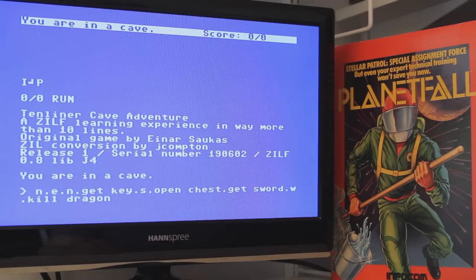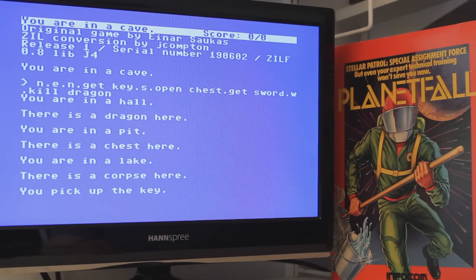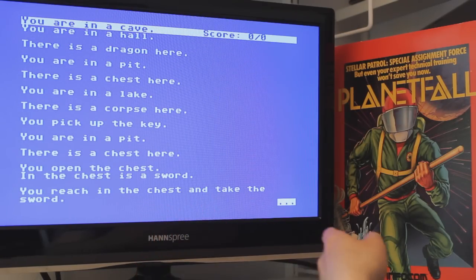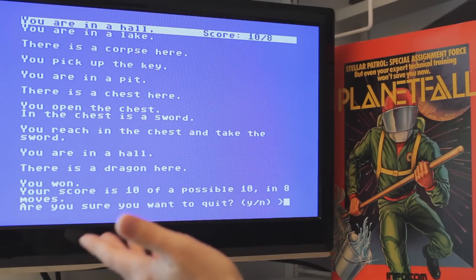So if we just let that roll, we're in a hall, we're in a pit, we're in a lake, we get the key, we go back south, we open the chest, we get the sword, there's a more prompt, pausing because it's filled the screen with text. We clear that, we go back to the hall, we kill the dragon, and we win.